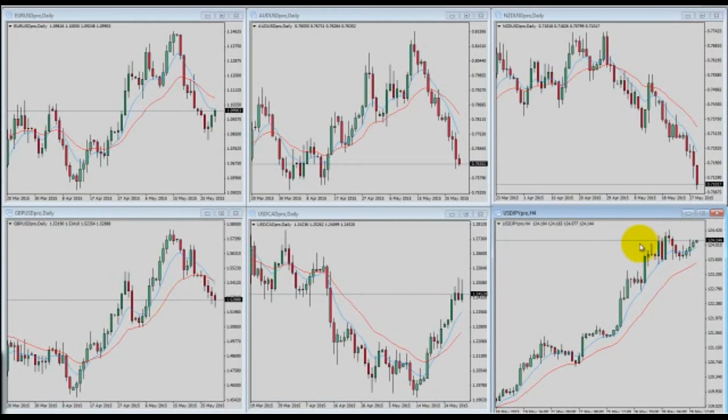If US dollar JPY does not break under this 123.60 area, it's probably just going to go sideways before the next move up. If it does break below 123.60, then we're going to see a bit more of a retracement, which would still be healthy. And we'll just wait for the daily chart to set up a nice pullback and higher low area.